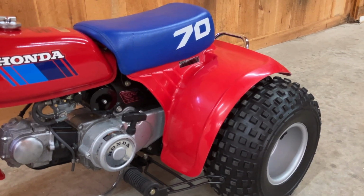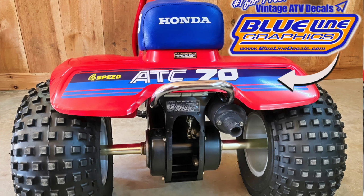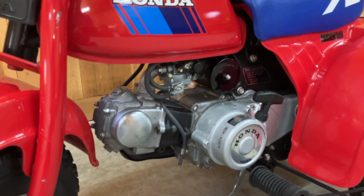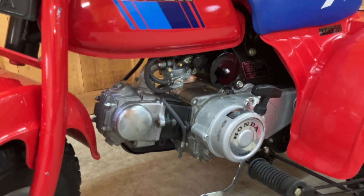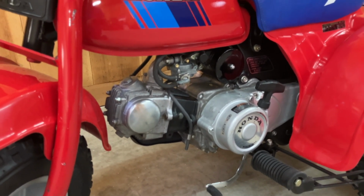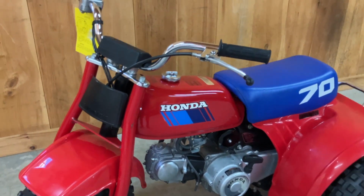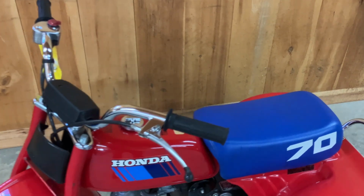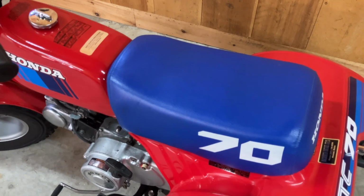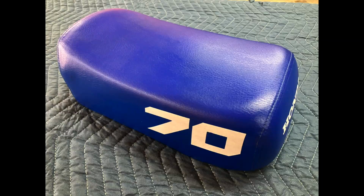Applied some blue line decals to the back. And for anybody in need of decals, that is my go-to. You can't tell the difference between them and OEM, NOS for the most part. He does a great job. This is an original 70 in terms of its tank, seat, everything here is original. I either just lightly restored it or reconditioned it some.